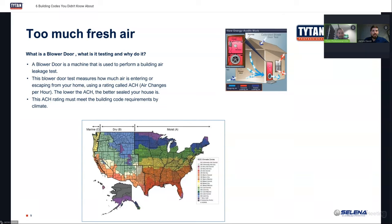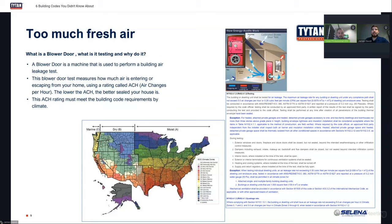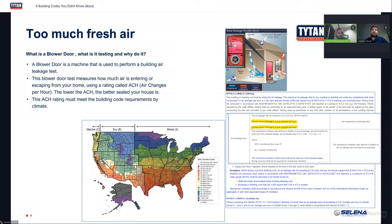Now, looking at it, you're like, okay, so what exactly does this map do for me? Well, it doesn't do anything unless you have the key code, so to speak. And so I'll pull up this key code. The key code is actually going to tell us what climates need what kind of air changes per hour, or ACH, based off of the blower door test.